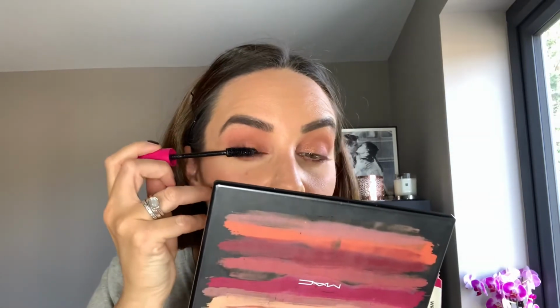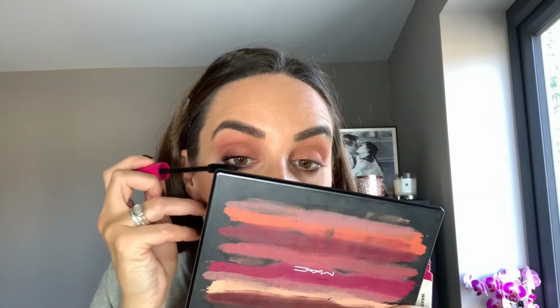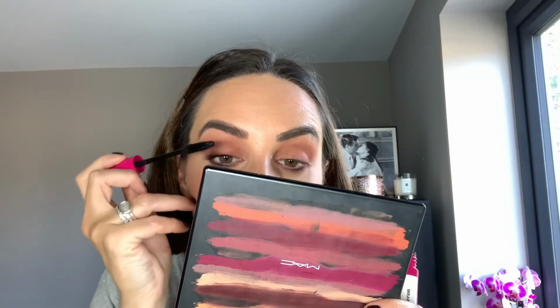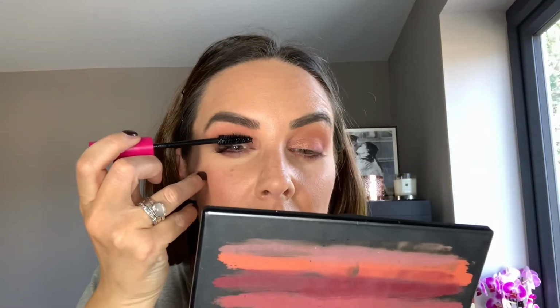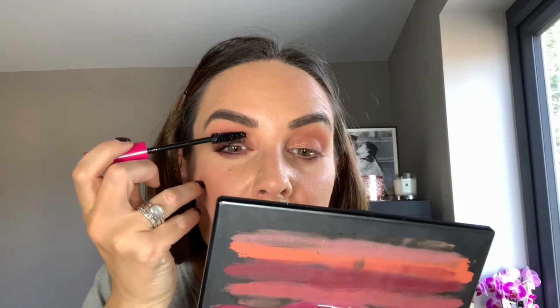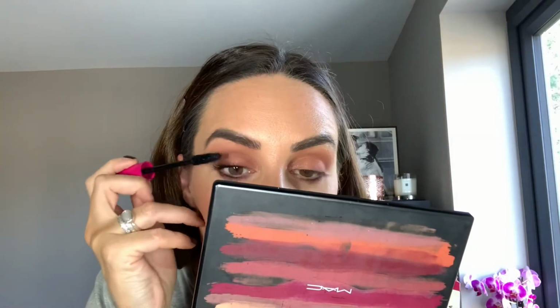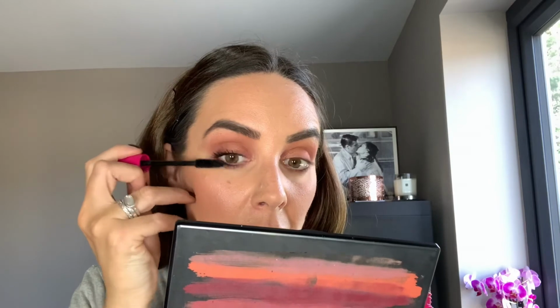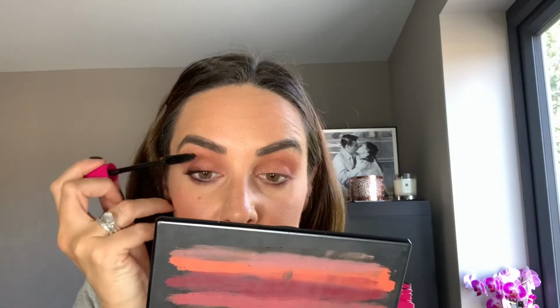Okay, I feel like the name is a little bit of a stretch because I'm not really getting any volume to my lash, or maybe I've just got high expectations for my mascaras. It feels more like a lengthening mascara. It's quite a wet formula, whereas I find the best volumizing mascaras are more of a sort of dry, waxy formula. This one is just more wet.